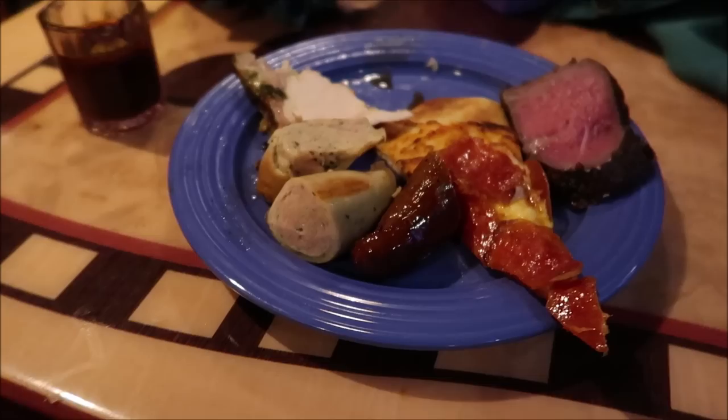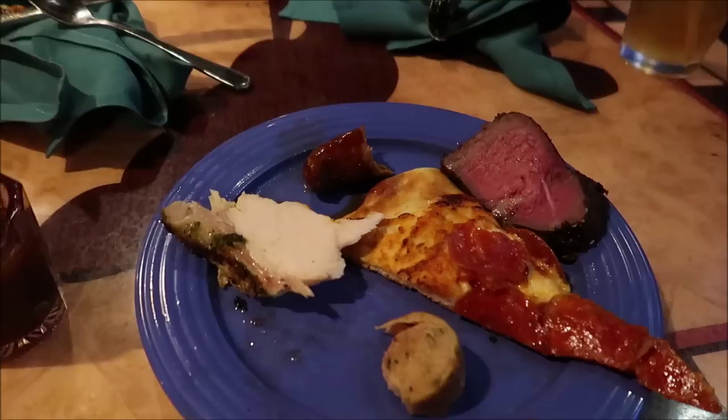Let's see which one this one is here. Oh yeah, that's andouille right there. I like it. That's a very good sausage. Ooh, there's a little kick there. Oh yeah, a little bit on the afterwards. I'll have to look at the sign up there, but this one right here is my favorite. Definitely has some spice to it though.